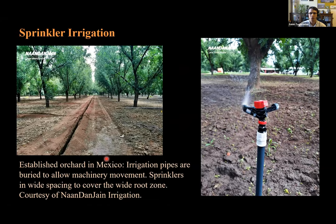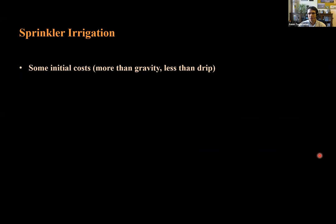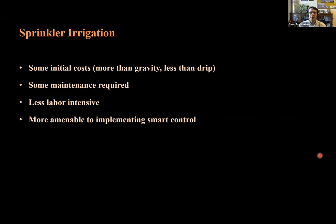With the sprinkler systems, you have an initial cost that's more than gravity or flood systems, obviously, but less than drip. You have some maintenance requirement with the sprinkler heads and the pipes. There could be leaks, there could be breaks, there could be other things going on, so there's some maintenance. They're less labor intensive compared to flood irrigation. We talked about smart control.